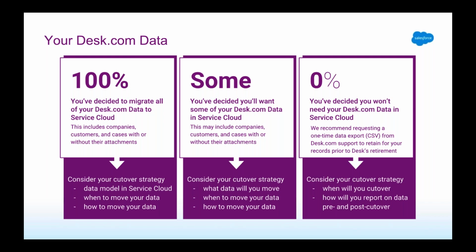If you don't know about your data yet, then the most important question to ask is, how much of your Desk data do you want access to in Service Cloud? This will determine your data requirements, your storage needs, as well as your data model in the new solution. And a few quick notes: if you have data and storage requirements, I recommend talking to your account executive at Salesforce here. They'll be able to address those questions.